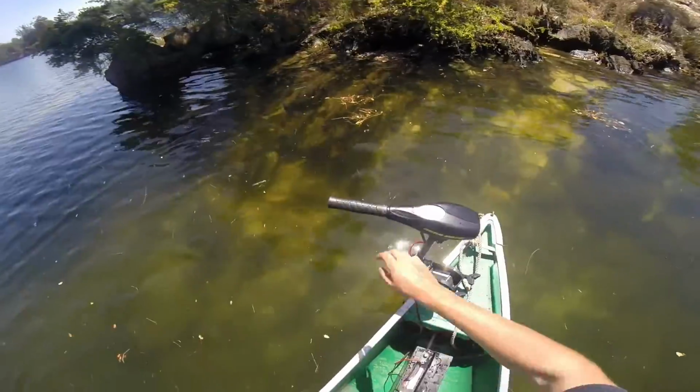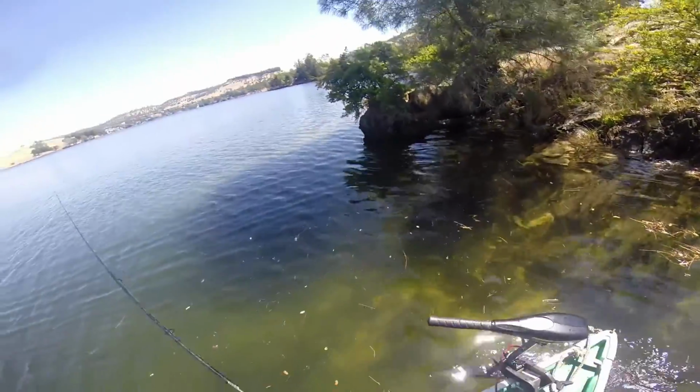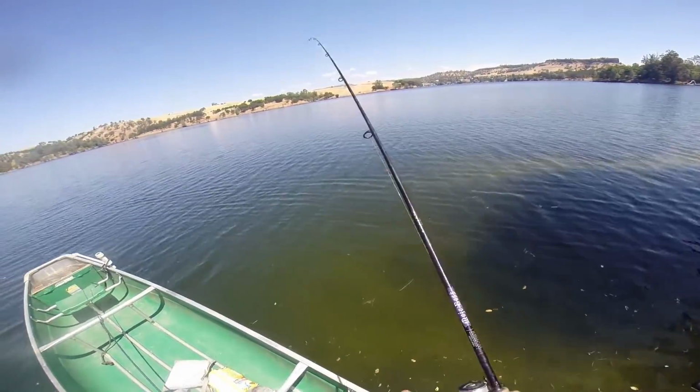But that's out deeper, and the rock does come out. It's a very, very crazy point. That's why I'm up here shallow right now, so I can fish this downward. And of course, the wind's going to... There's a fish.